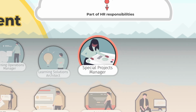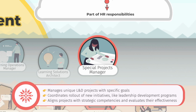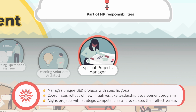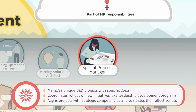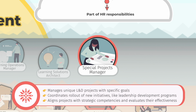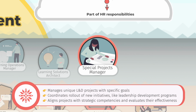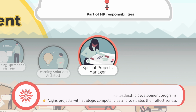Another interesting role worth mentioning here is the Special Projects Manager. This would be someone who manages unique L&D projects with specific goals. For example, they might oversee the rollout of a new leadership program tailored for mid-level managers, coordinating between content creators, facilitators, and external consultants to ensure the program is aligned with the company's strategic leadership competencies and also delivered within a set time frame and also evaluated for effectiveness against predefined metrics.